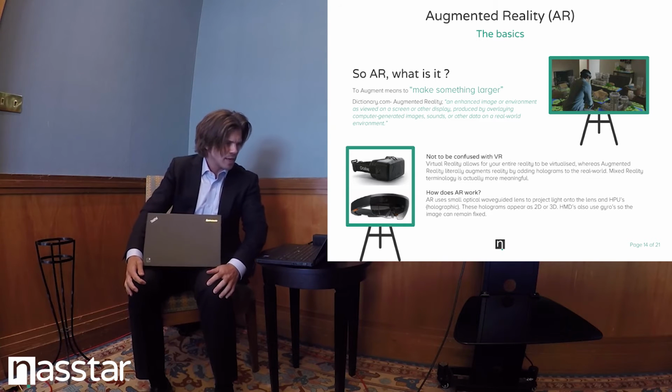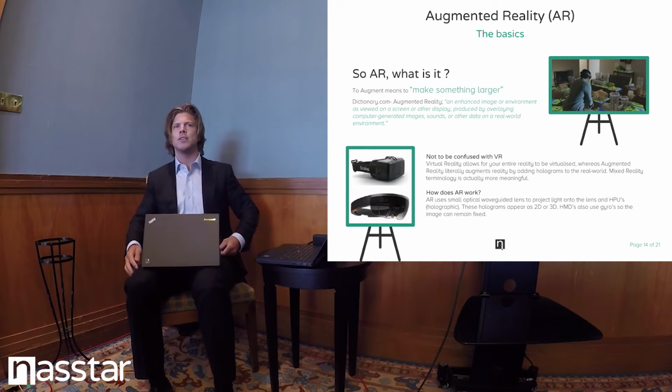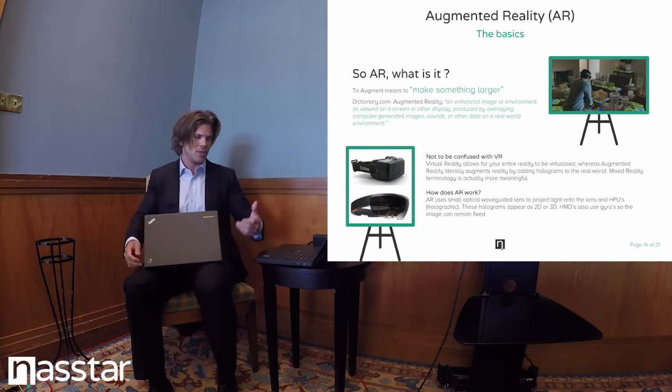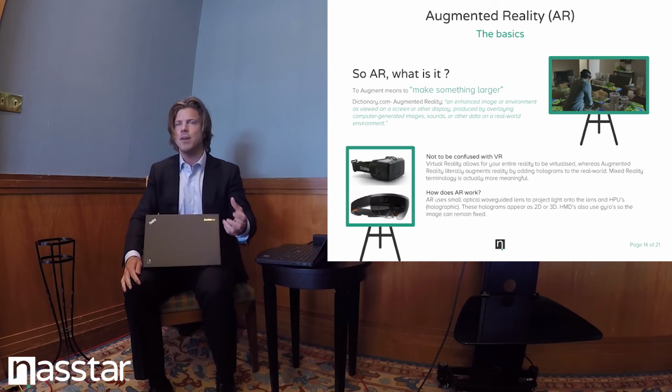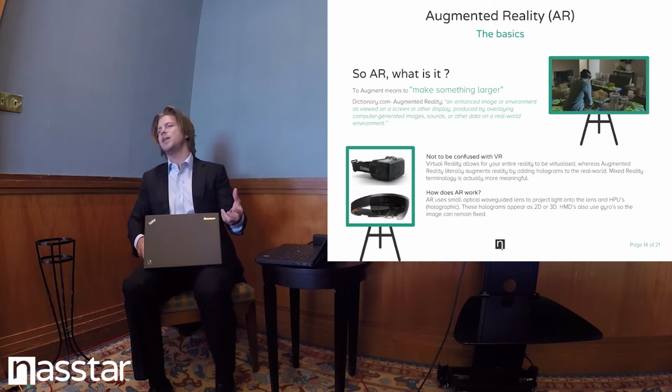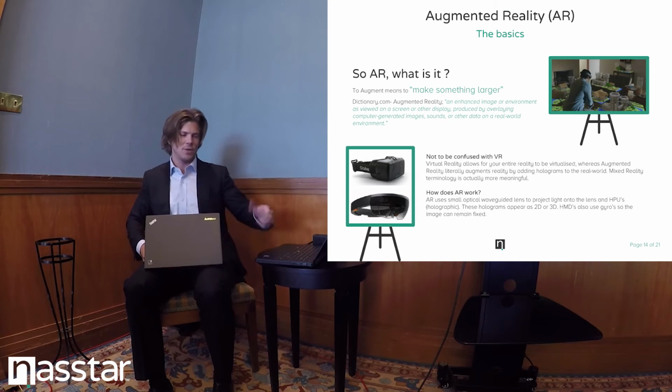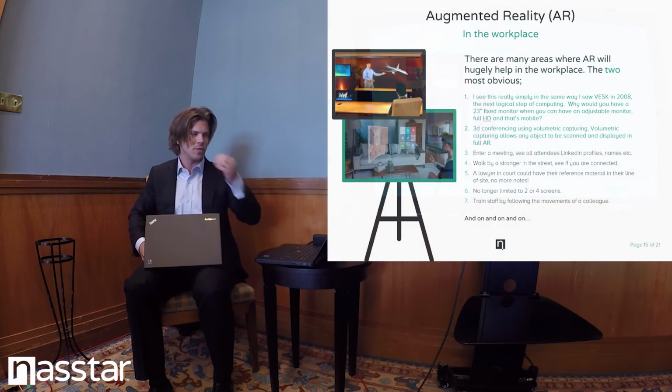So how does AR work? It uses optical waveguide lenses to project light onto an HMD, a head-mounted display, and as I mentioned, it will give you a hologram. They cleverly use what's now been termed HPUs. So we all hopefully know what CPUs are, some of us know what GPUs are, but HPUs are holographic processing units, and they're pretty self-descriptive.